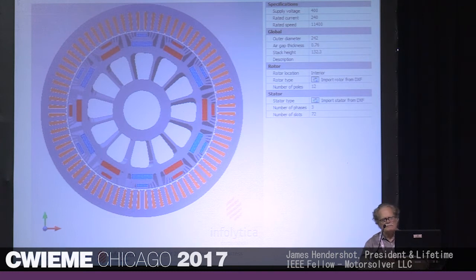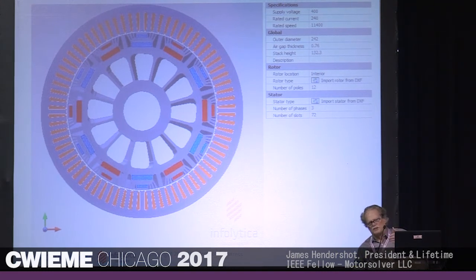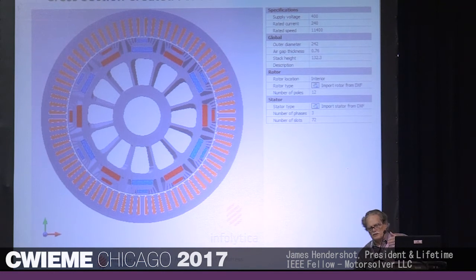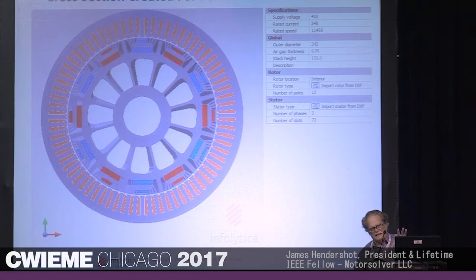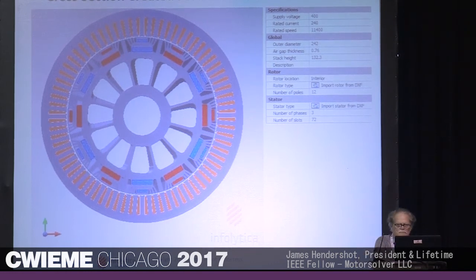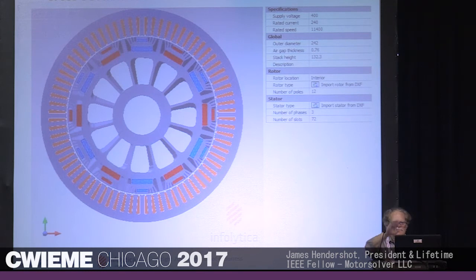So this is the model we created in the Infolytica software that shows the rotor and the stator, okay? And the reason it's shaded the way it is in the middle is because this is skewed. We can model this skewed, and we model it in the exact same six-step skew that they built it. That's the way we modeled the skew, exactly the same. So we have to list some parameters there, you know, the speed, the rated current, the supply voltage, and the OD, air gap thickness, and the stack height, all that information we got from Oak Ridge.